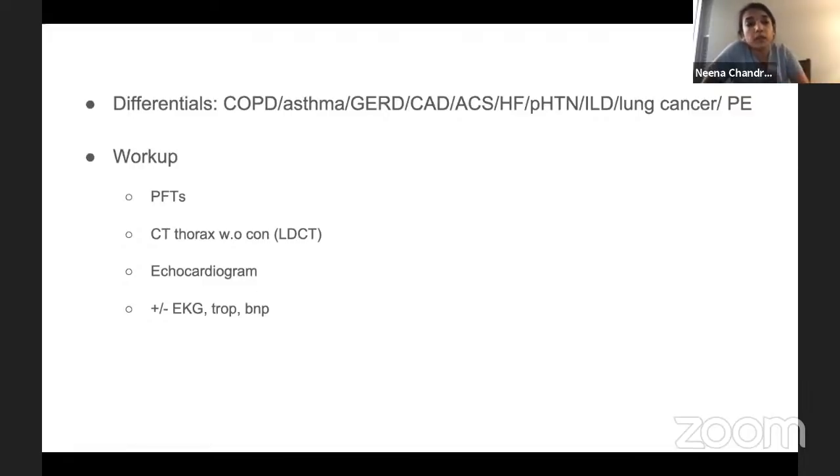what's going on. So you have your PFTs, that's our bread and butter we do in the clinic, pulmonary function tests, then a CT thorax without contrast. This workup is specific to this guy. So pulmonary function test, that's when you check your lung volume. So you do a spirometry, plus you get lung volumes off this.